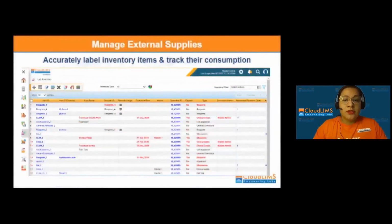So, to manage external supplies, LIMS can help to manage inventory items purchased from external vendors and their current quantity. You can set reminder alarms for the replenishment of inventory items on time. Here we can see a list of reagents and consumables, and we can see if they are expired or not, who is responsible for them, and where they are stored, if it is a freezer or a cabinet. So you have all of this here in your inventory module.